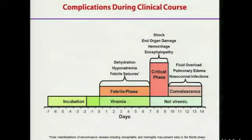During the convalescent phase, the fluid goes back into the veins and the blood vessels. And so if the IV fluids aren't stopped, you can fluid overload a patient at that time.